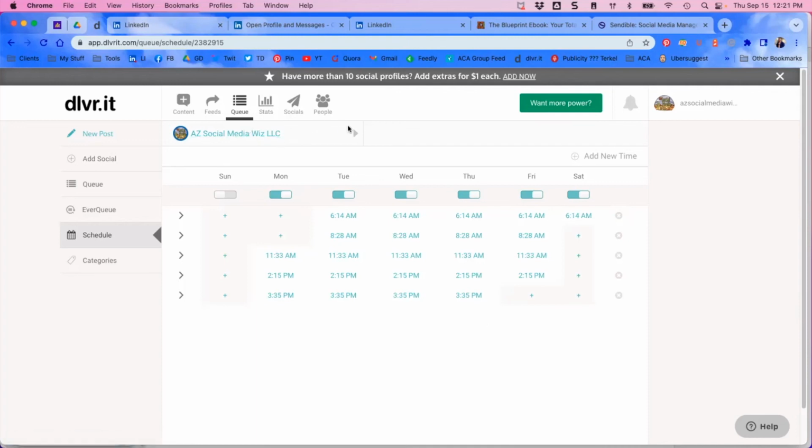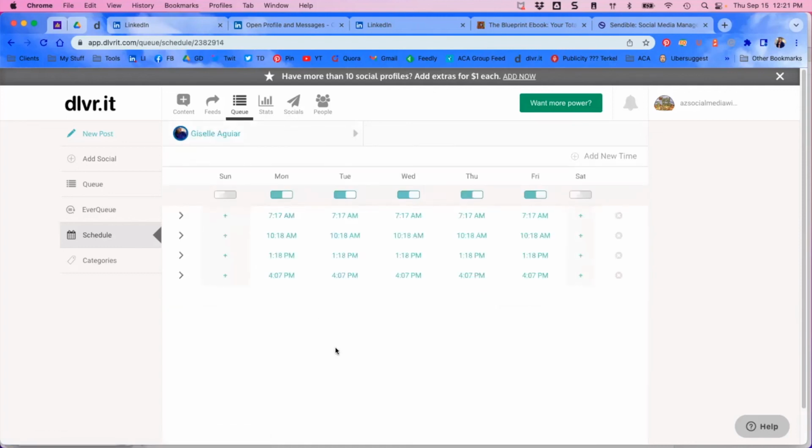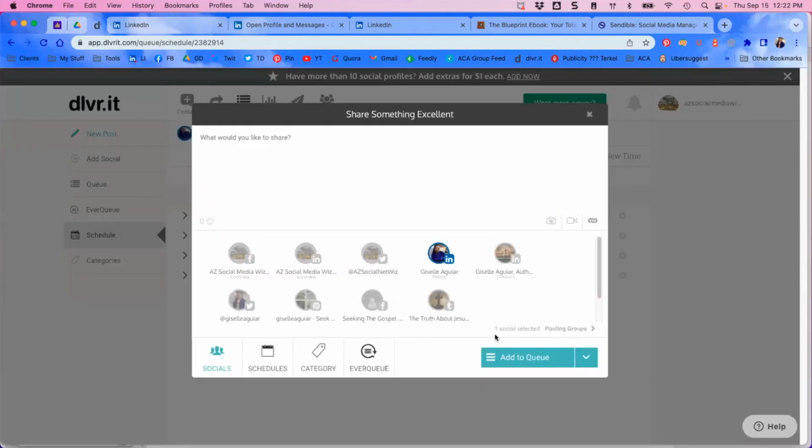And the personal page will have a slightly different schedule, so it's going in different hours. See, this one's not posting Saturday at all. So if something gets into the queue after 4 o'clock, it'll go in on Monday. When I do a new post and I put add to queue, it'll put it into the next available space that's empty. So it's pretty cool.